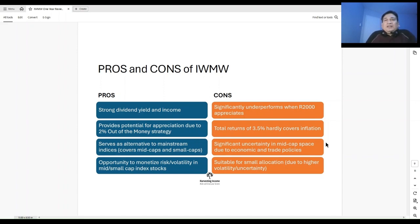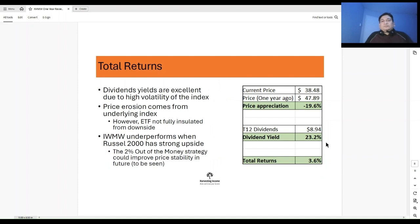The last point is an extension of that. Only a small portion can be allocated to this fund because of its small cap and volatile nature. So that's the summary of the pros and cons. Let's move on to the next one.